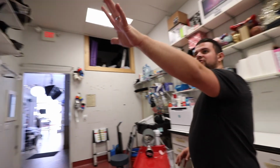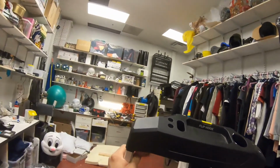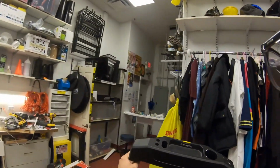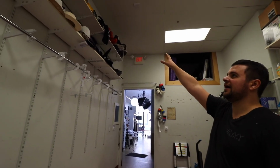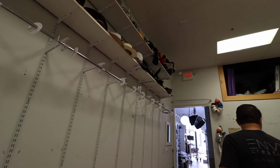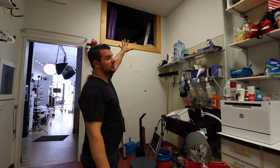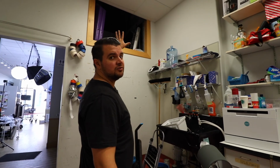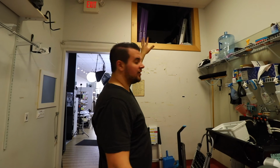Over here we do have all of the costumes that are gone right now. You might have seen those in some behind the scenes videos or some behind the scenes photos on our Instagram. You can see all the helmets and all of the hats up here. And then this is just a washing machine and sink area. And then some of our bigger items that we don't normally use or rarely use are up there as well. Like our crash pad, there's a grill up there, things like that.